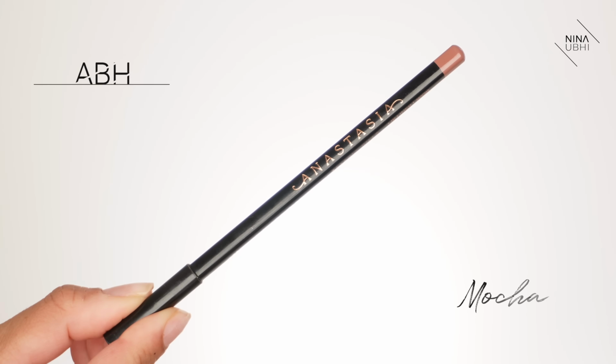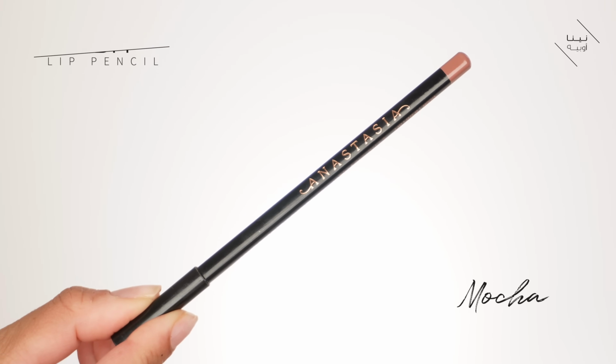I just want to add a bit of lip color because I'm just feeling a lip, but I don't know what. What kind of lip can I do? Let's do this one. This is the Anastasia lip liner in Mocha.